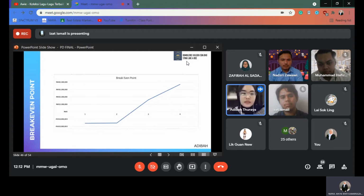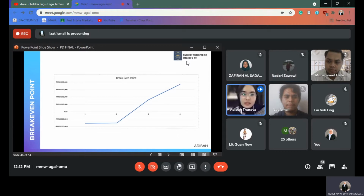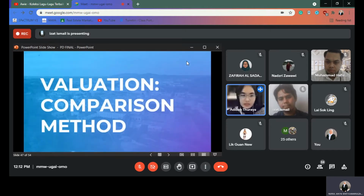All right, last but not least, the break-even point. A break-even point is when the cost is equal to the sales revenue. So as you can see in the graph, it depicts that the break-even point is at the third year of our development. Okay, that's all from me for the feasibility study. I will pass the presentation to the next presenter.